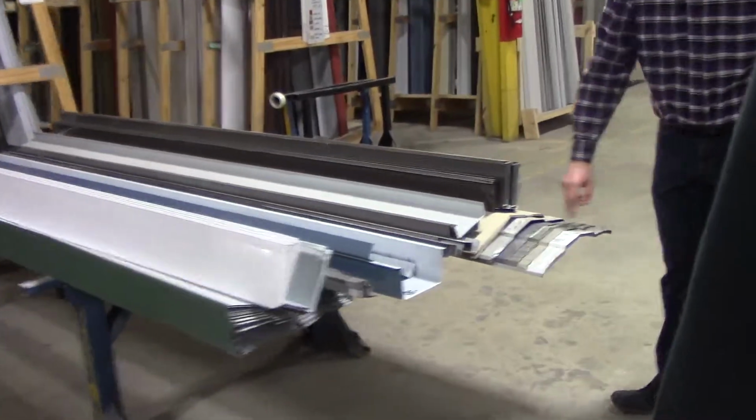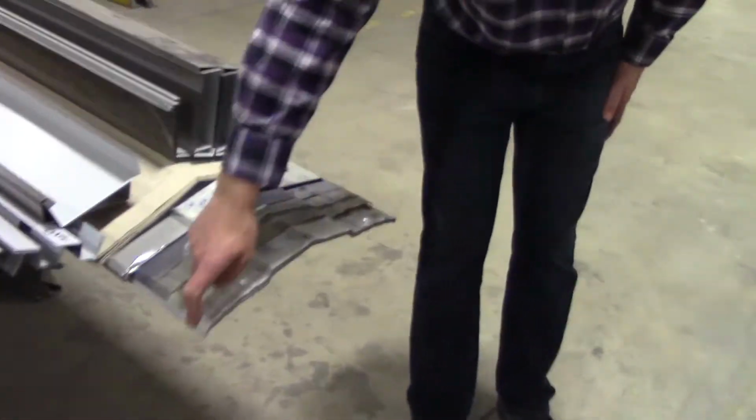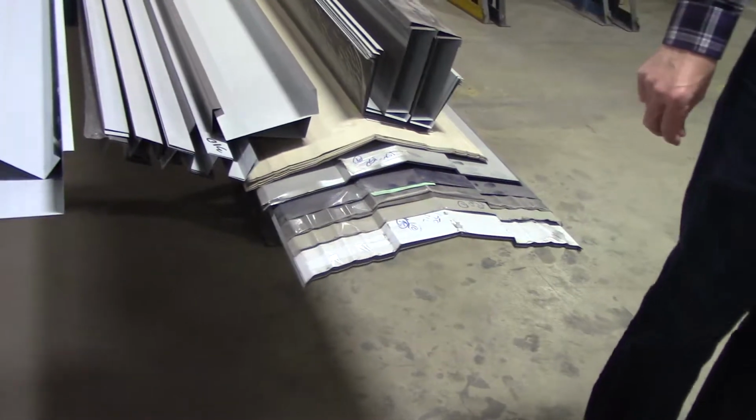Here's another piece here. This is the ridge cap. You see how many bends are in that piece. That's why that piece comes off the roll former.